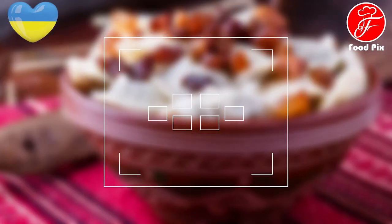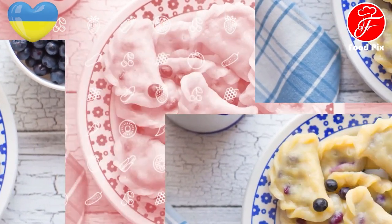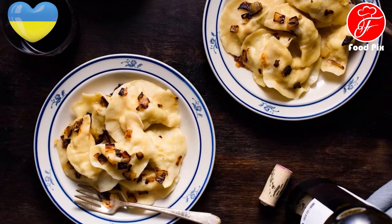In Ukraine, the pierogis are called vareniki, and they are so popular that there is even a monument celebrating vareniki in the city of Cherkasy.